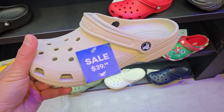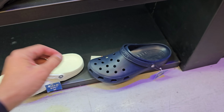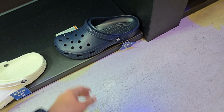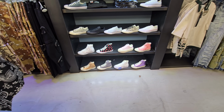My mom needed some Crocs for somebody. My sister paid regular price. I was like, what are you guys doing? But she needed some blue ones, so like Dodger blue type.